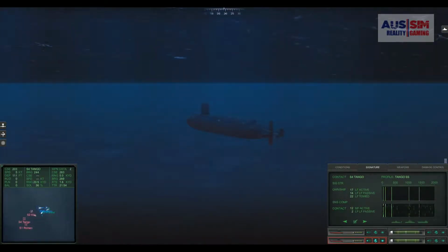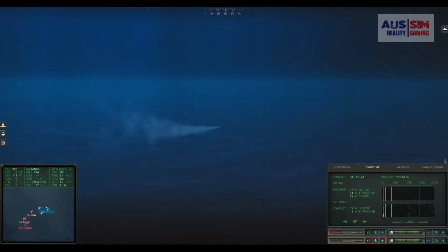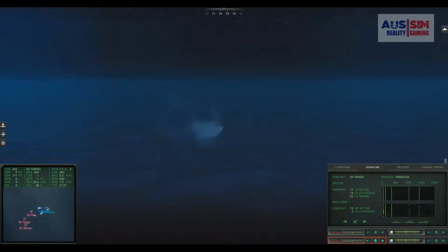Okay, so I've got two torpedoes running. So it should become active soon. There's something in the distance. Con sonar, Sierra 4 is cavitating. That'll be him over there. He's on the surface pretty much.